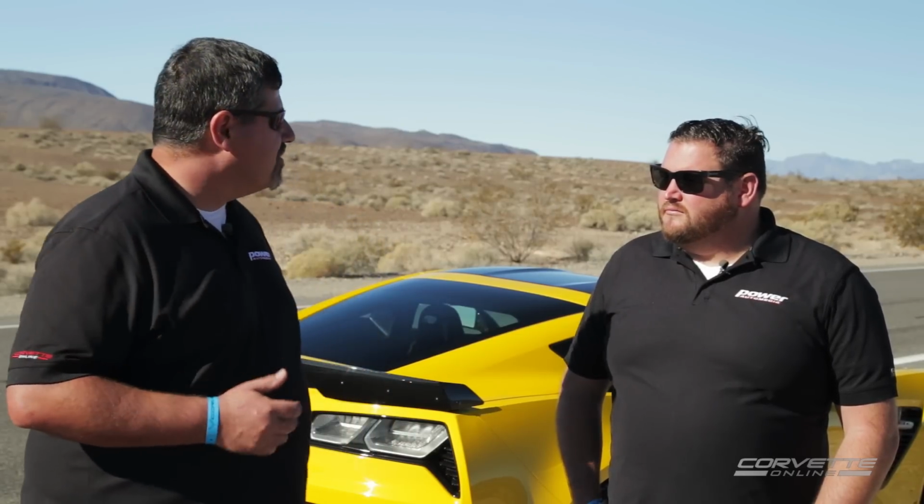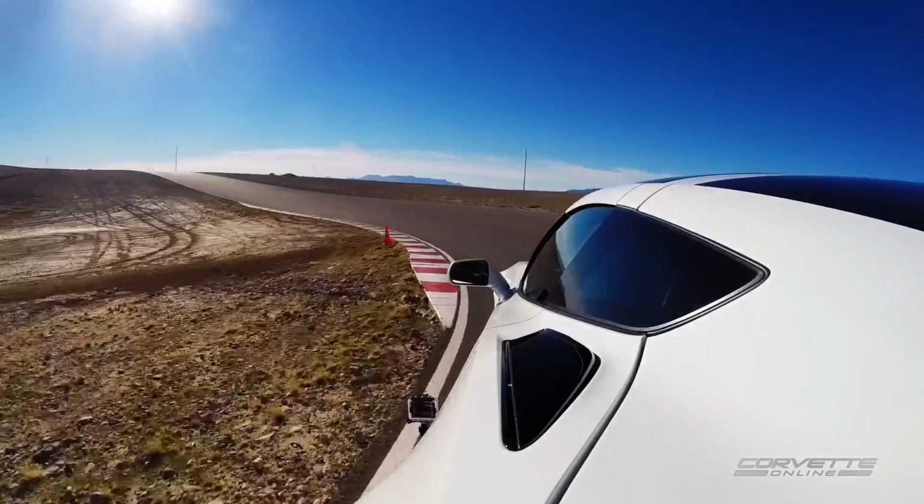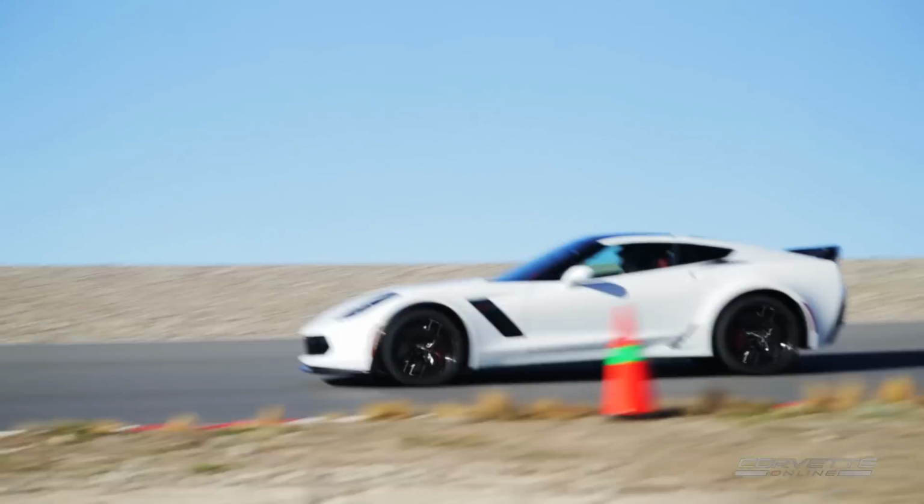What's your experience been so far with these cars? On the track, they definitely are top-notch. Amazing how stiff they are. You don't feel any chassis twists or anything like that. With that active suspension, it's a comfortable car. You could drive from your home to the track, do a track day, drive it back.